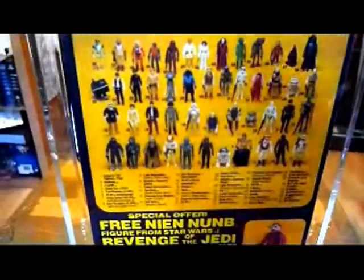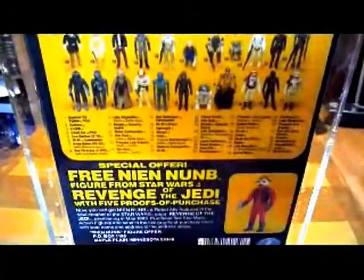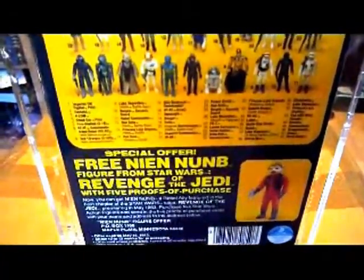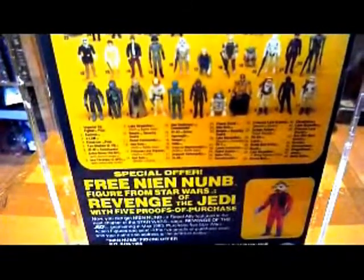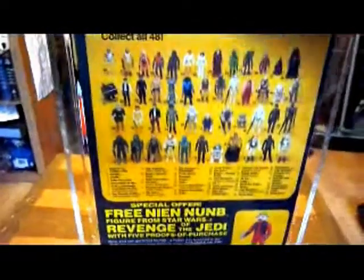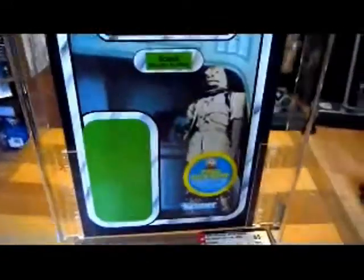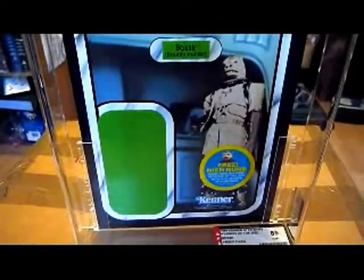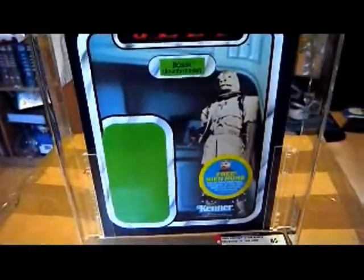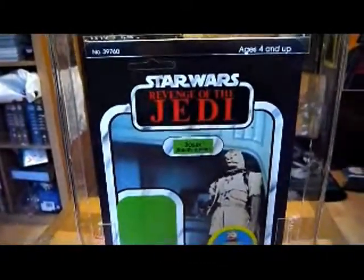So these are all Star Wars or Empire Strikes Back figures. And it says special offer, free Nien Nunb figure from Star Wars Revenge of the Jedi with 5 proofs of purchase. So even now you have to send in your seals or proofs of purchase to get the free new Boba Fett, the concept Boba Fett, the white one. And so this is it, a Revenge of the Jedi proof card.